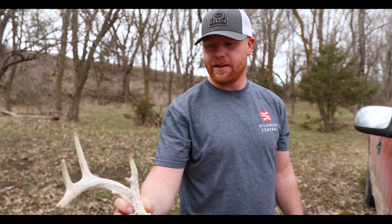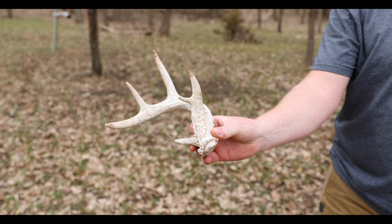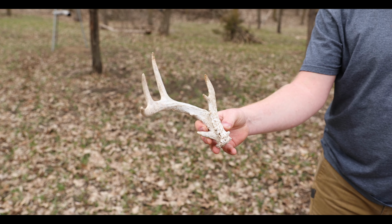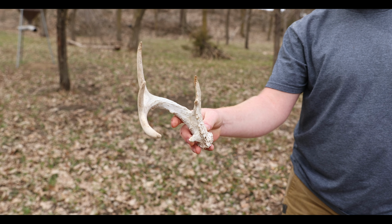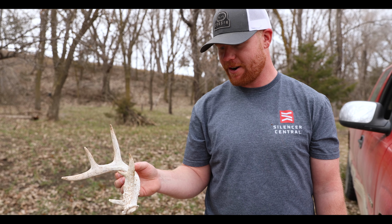Just found this. Had pictures of that in 22. He thinks it's like a 2-year-old. Yeah, small 2-year-old. Really cool little shed. If you're gonna find a small shed, you kind of want it to look like that, at least have some kind of character.